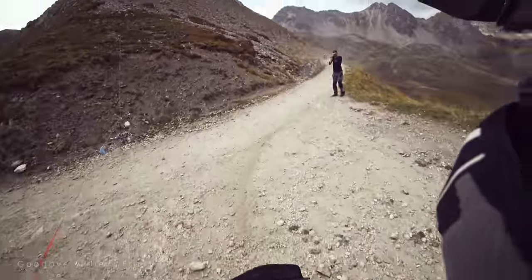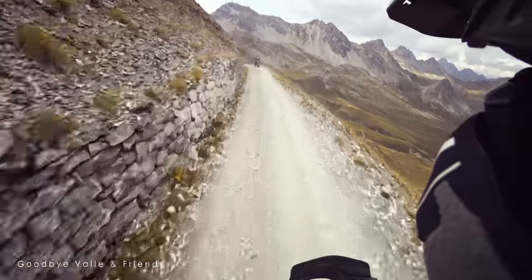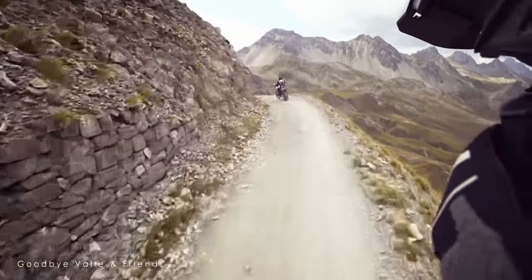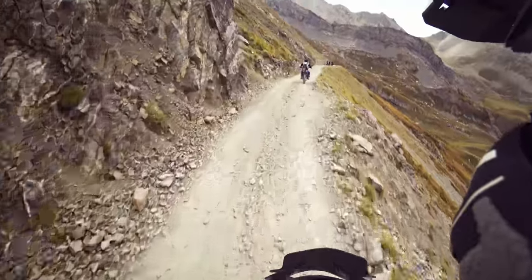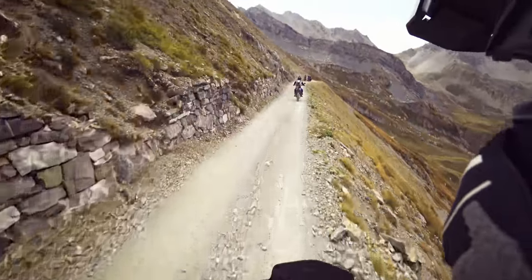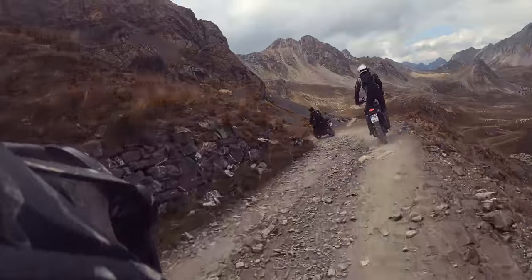It was time for us to say goodbye to Valle and friends and continue away. Just the five of us. We still had the Varita Myra track ahead of us, and we were not even halfway through the Myra Stura at this point. So we had to pick up the pace a little bit and make up for some time.